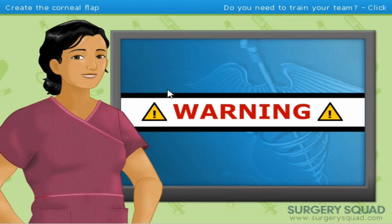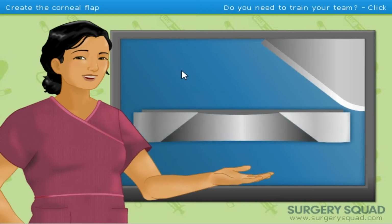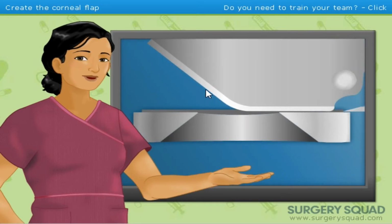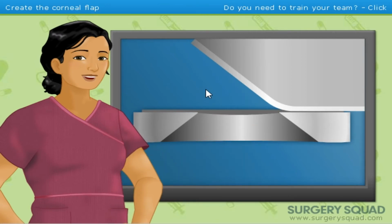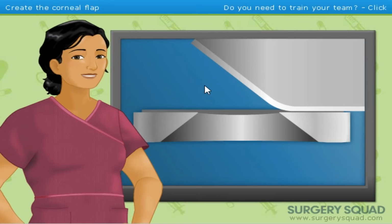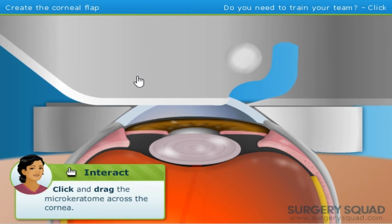For this next step, we're going to slice open a flap on the cornea. To make the corneal flap, we use a mechanical microkeratome. This is a fancy name for a blade device that's attached to the suction ring. We slide it across and it cuts the top 20% of the cornea. Here we go. Slide the microkeratome along the track to create a thin flap in the cornea.